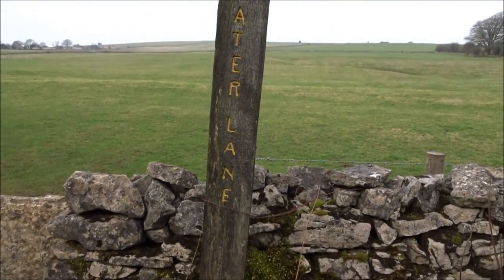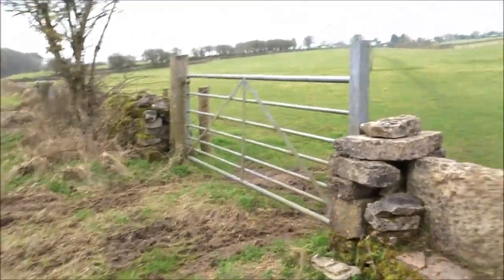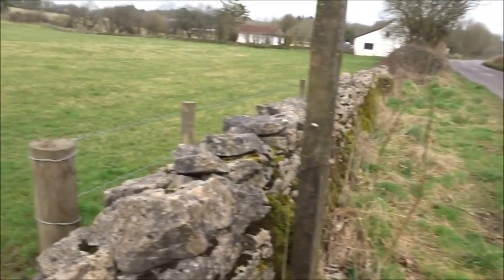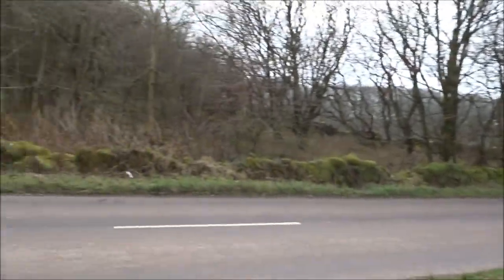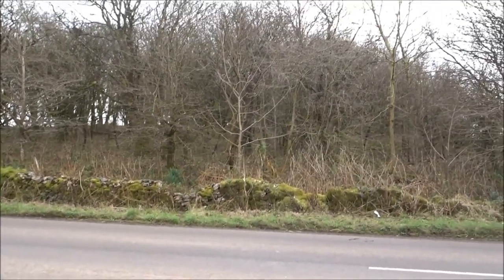Eastwater Lane. Here's a stile. I came across this field yesterday. I feel like I've been on a 2-day ramble, actually, and I'm just coming back. It doesn't feel like I've been home. I've been back out, see?